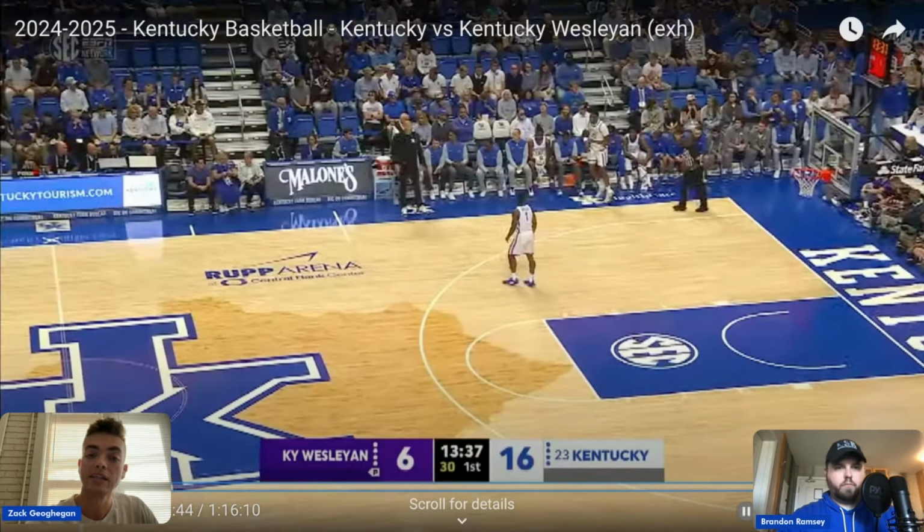As we move on to our next play here, you will see the end result ends up being a Jackson Robinson mid-range jumper. But mid-range jumpers, especially in this scenario, are a good thing. Kentucky scored 123 points against Kentucky Wesleyan. 119 of those points came from either behind the arc, inside the paint, or from the free throw line. So the play that you're about to see is one of only 4 points in the entire game where Kentucky went outside of those 3 areas to get their points, which is just not something we've seen very often.